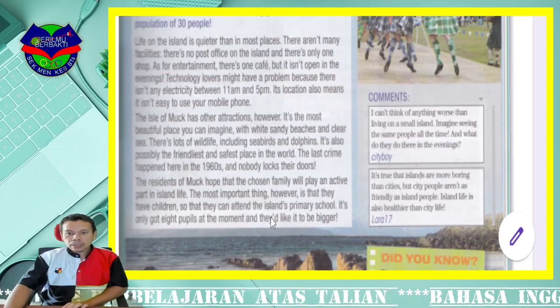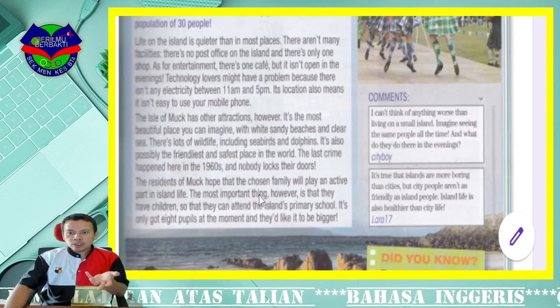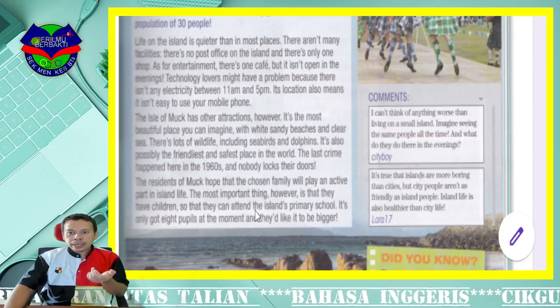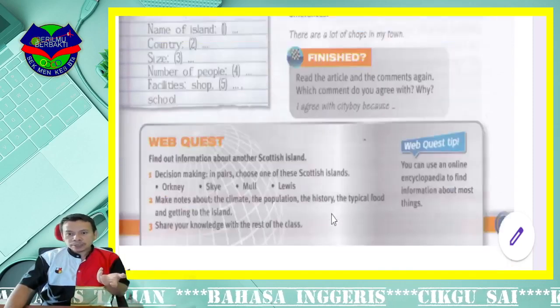One of the things I can see here is that it's only got 8 pupils at the moment and they would like to be bigger. The most important thing however is that they have children so that they can attend the island primary school. Sekolah rendah. Ada sekolah rendah di sana. So what's the difference with Pekan Greek? Apa bezanya di Pekan Greek ni?